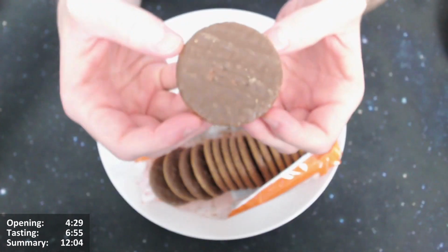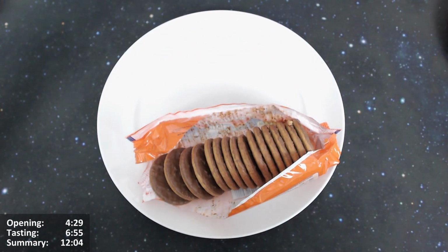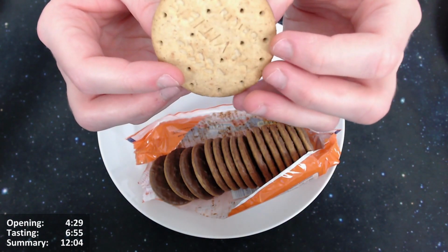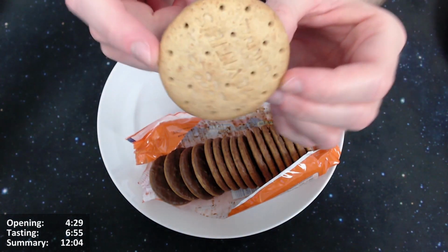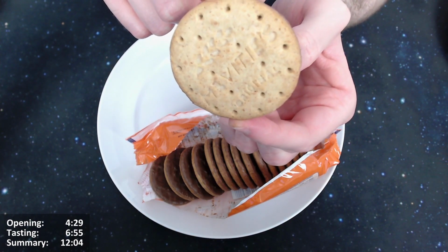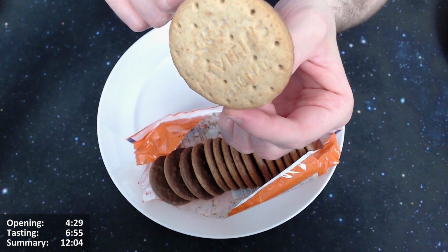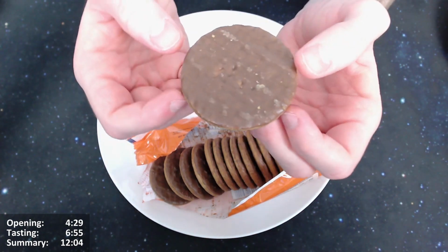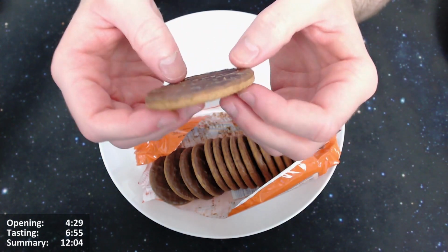So here we go. Here's one of the biscuits. There's quite a bit of an orange fragrance coming from them. Not too bad. You can see here it's got your typical back. They are a bit smaller than the original digestive, which is a bit of a joke, I think. They give you a smaller biscuit just covered in chocolate rather than the original digestives, which are actually bigger than these. So a bit of a shame that.